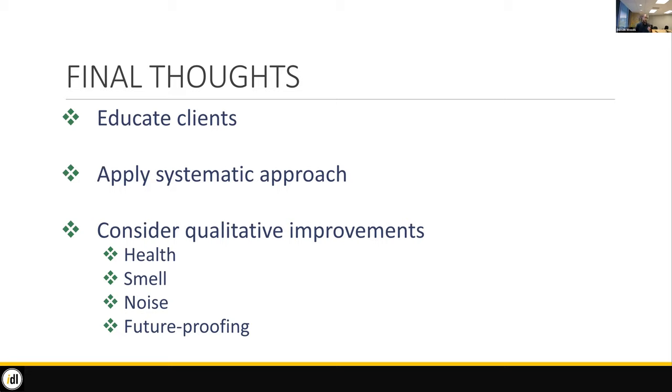Health. It kind of goes without saying during COVID right now, but improving indoor air quality is really important to clients right now. Also, smell. I made some jokes about some police stations with some issues, but also went to a presentation and heard from an engineer who had done a check-in on a long-term care facility.